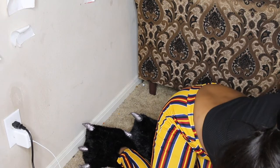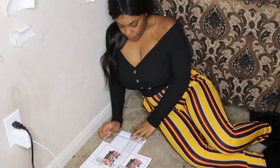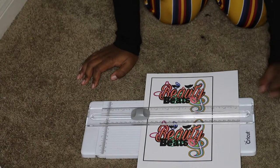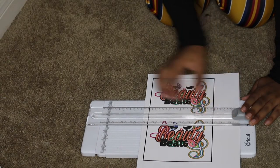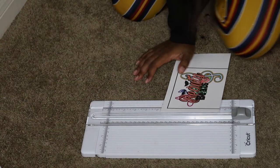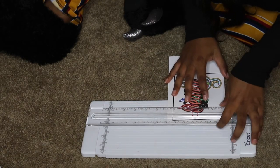So what I do is I get this cutter or a pair of scissors. So I slide it right here. Let me zoom you in. Okay, so I put it on the trimmer, or you guys can get scissors or whatever, and I just cut it in half. 2 stickers. Now, to get the rest of it off, because I'm pretty sure you guys don't want to see that on your thing, so I basically do the same thing, just run it through the trimmer.